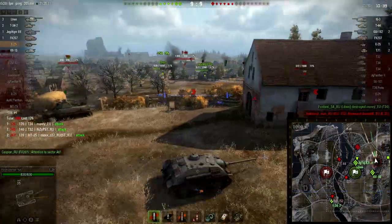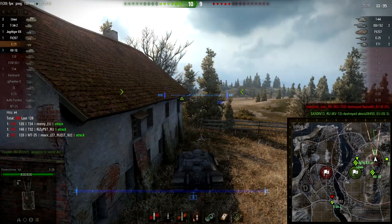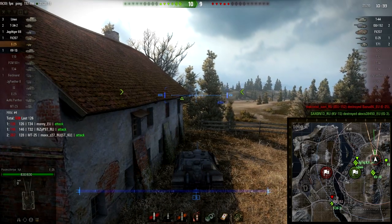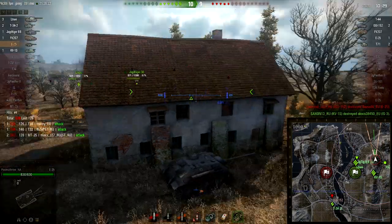That's not good. Get behind that building. You can see a shot came in. However, they hit the dirt. Not sure from whom though. May have been the T-44 or the IS-3.